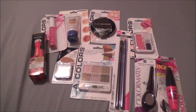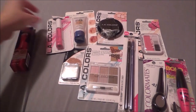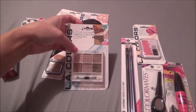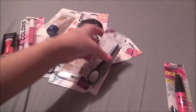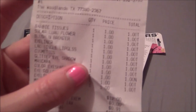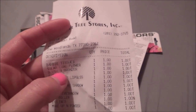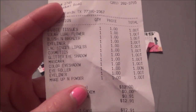I just wanted to show them before I ended up opening them and destroying the packaging. I've got this under eye rolly here. I've got lip gloss, a BB cream, a powder, a glitter eyeshadow, the 6-color eyeshadow palette, 2 eyeliners, blush, liquid liner, and mascara. I got this all for $10. Let's see. Yeah, I got some Barbie tissues. Don't judge me. So my total was $12.91, but basically if you take off the little solar butterfly and the Barbie tissues, you'll see that I got everything else here for $1.